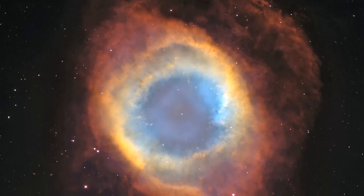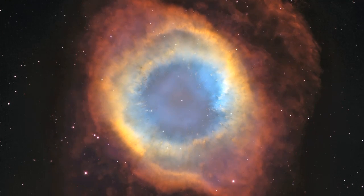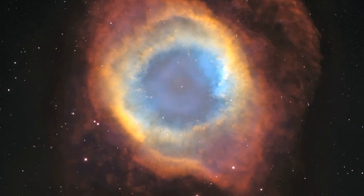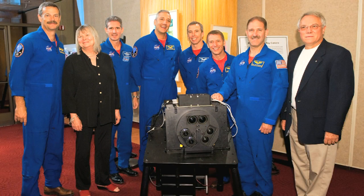As I mentioned in the intro, much of the film was actually shot by the NASA astronauts themselves, because sending a film crew into space would have been stupidly expensive and there's not enough room for them on the shuttle anyway. So it was just easier to teach the astronauts how to use the camera themselves. They're pretty smart people, I'm sure they picked it up quickly enough.